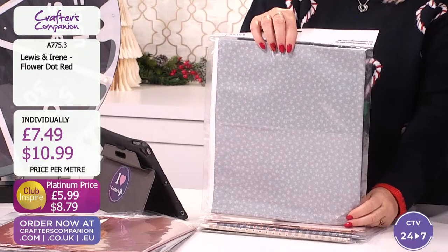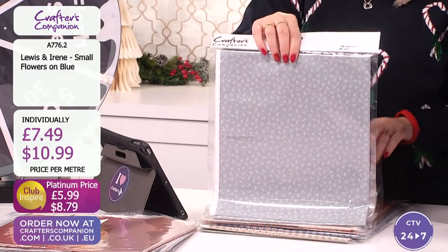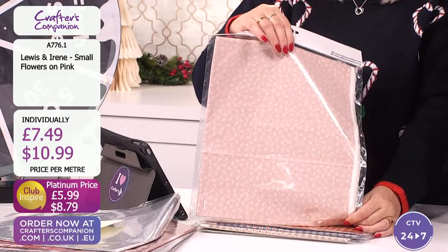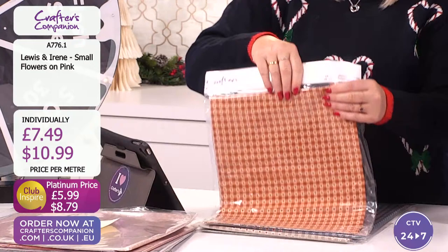We've got our small flowers in blue, absolutely beautiful design, that one. If you like your pastels, these two are beautiful. You've got your pink one as well there, so your light blue, and then you've got that pale pink. I absolutely adore that. Beautiful fabrics. They're 100% cotton as well.